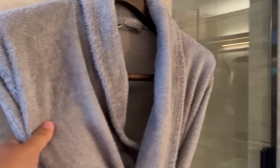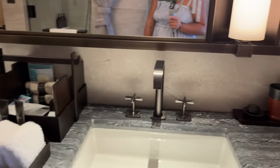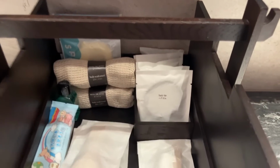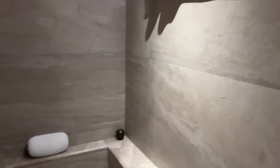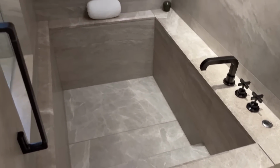Here we have a super comfy terry bathrobe. You have the double sink, so no need to rush when you need to leave in a short period of time. There's additional amenities including kids toothbrush and toothpaste and some additional things for adults. Come inside the shower area. You have a bathtub here for soaking bath and bubble bath. You can choose the type of shower you have for the standing rain shower separated on the side, and the toiletries are the Mitsui Kyoto custom-made toiletries.